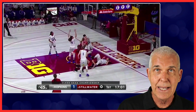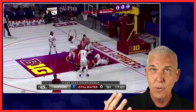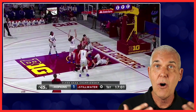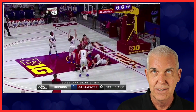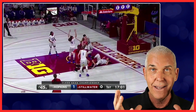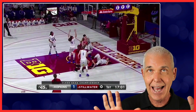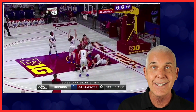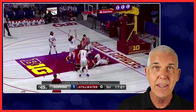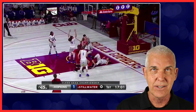But part of our agreement is we are going to call the obvious. We want the primary coverage official to have a whistle on the play and call the obvious. In the absence of a primary official calling the obvious, the agreement from the crew has to be that as a crew, we will assist the primary coverage official by calling the obvious. Obviously, a foul in this instance.